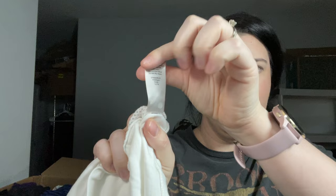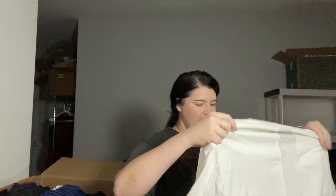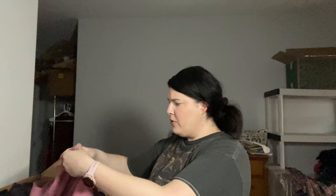This is a recent one as well, so it has the content tag. If you flip it over, sometimes it's a separate content tag, it will show you the season that it was made for. It also has the style number on it, so you can look it up to get more information. But that is definitely something that I will keep for myself to resell, so let's hope for more of that.